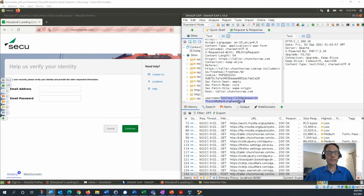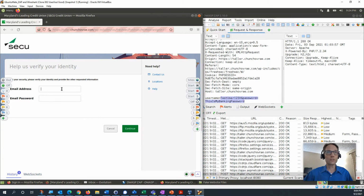And so the idea behind this email is that, hey, we're from the bank and we need you to verify your account. So what they're saying is, we need your email address, okay, which is right here. And not only that, we need your email password. Okay, well, at this point, if you haven't seen any red flags, you should see some serious red flags. Your bank will never ask you for your email password. If they do, something is wrong.